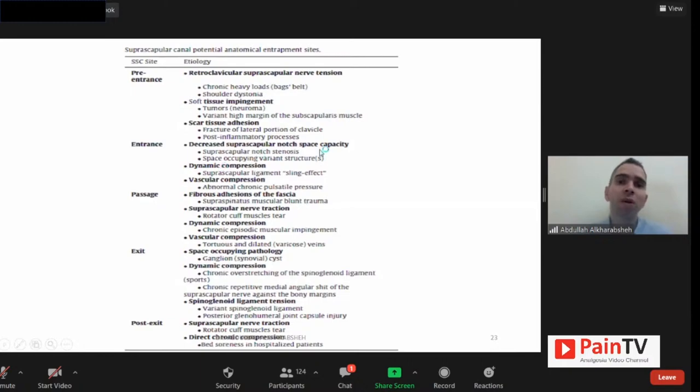it could be caused by decreased suprascapular notch space capacity, dynamic compression, vascular compression. And in the passage in the middle of the canal, it could be from fibrous adhesions of the fascia, suprascapular nerve traction, dynamic compression, also vascular compression. And the exit from the supraspinatus fossa and from the canal, the cause could be a space-occupying pathology like a ganglion or synovial cyst, dynamic compression, and spinoglenoid ligament tension.